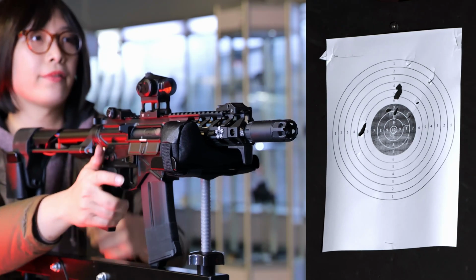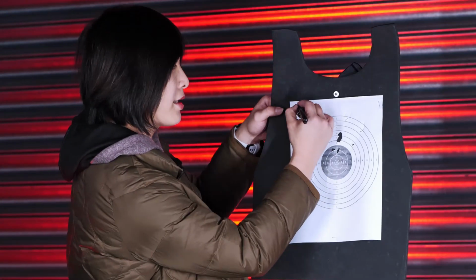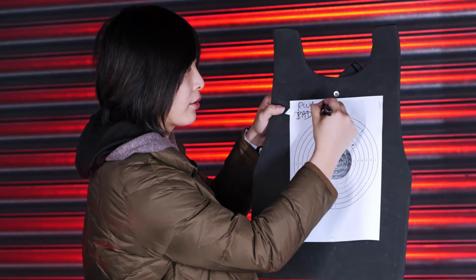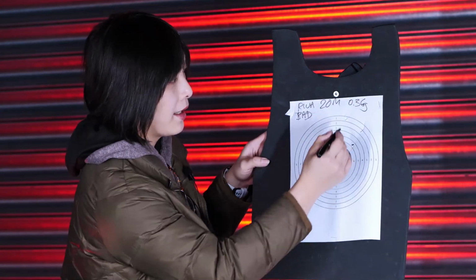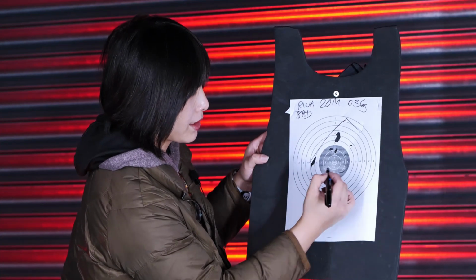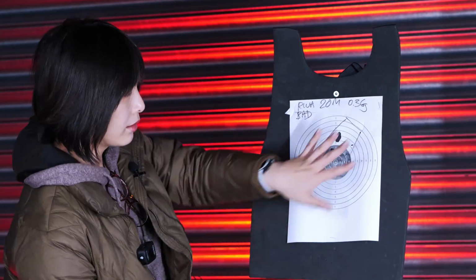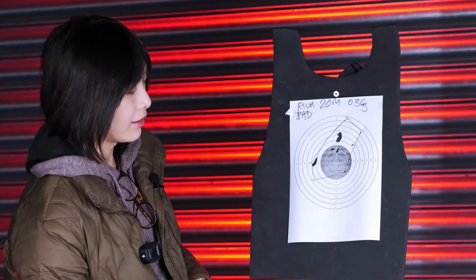Awesome, so that's 15 shots. Let's take a look at the results. Alright, so this is the RWA B.A.D at about 20 meters, and this is with 0.36 gram BBs. We're looking at some pretty good groupings. I'm not going to count them because it's a bit hard to count. Essentially, that's hand-size shots. I wear a small size glove as reference, and that's pretty good.